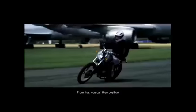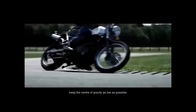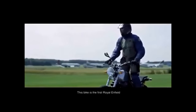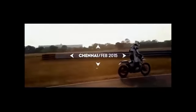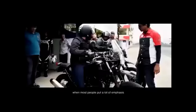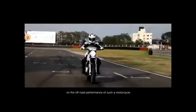From that, you can then position the engine in the best place to keep the wheelbase as tight as possible and keep the centre of gravity as low as possible. This bike's the first Royal Enfield to have monoshock suspension with linkage. So while testing the Himalayan on the Chennai racetrack, while most people put a lot of emphasis on the off-road performance of such a motorcycle, it's very important to have really good on-road manners as well.